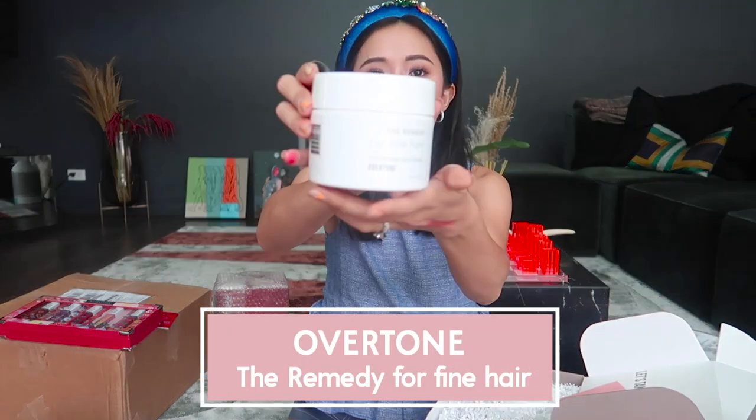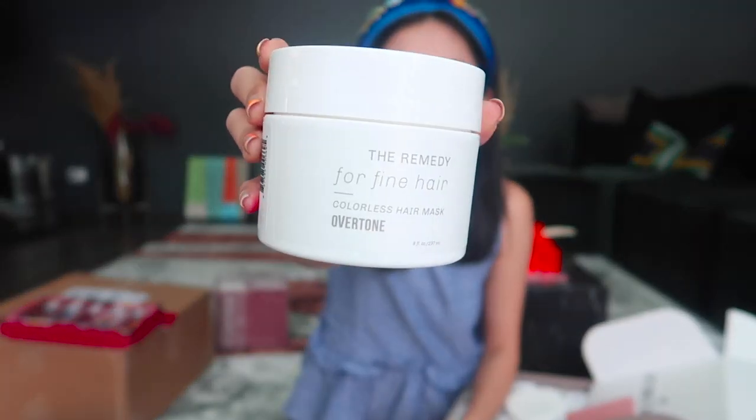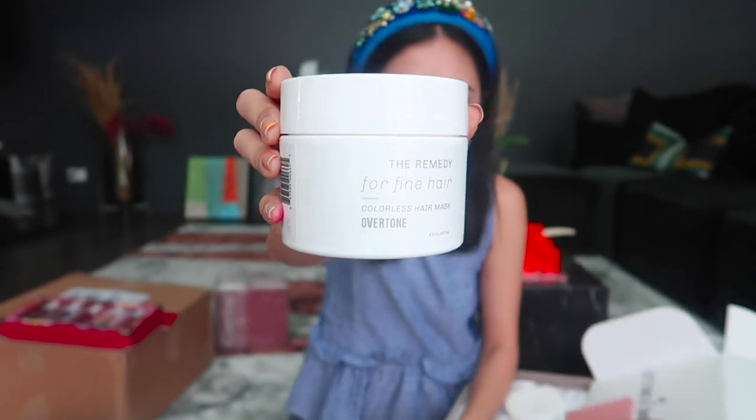So, it's their new line. It's called The Remedy for Fine Hair. If you're familiar with Overtone, which I assume you are, because if you're not, then you're not a true Cam fam. It's the treatment that I always use for my colored hair. So, now that I have black hair, I'm also using it for my black hair, because surprisingly, the browns of my hair are really very stubborn, and sometimes they still do show in photos. So, I like to refresh my hair color with Overtone.